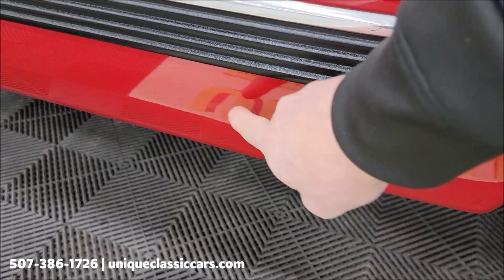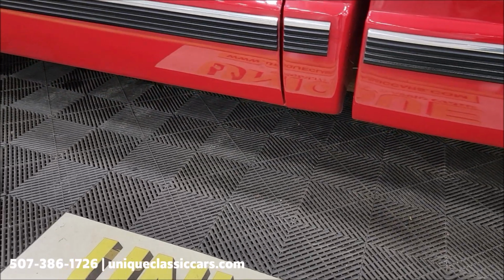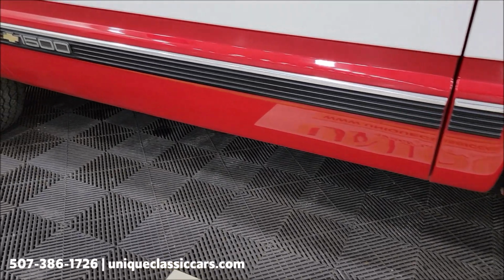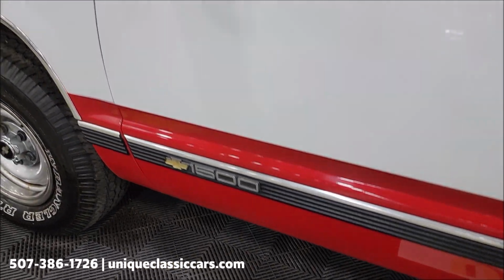Couple real small dingers like they opened the door and got. Kind of just little dingers there. Kind of tough to get to show up. They're not real major, but I want to point them out.